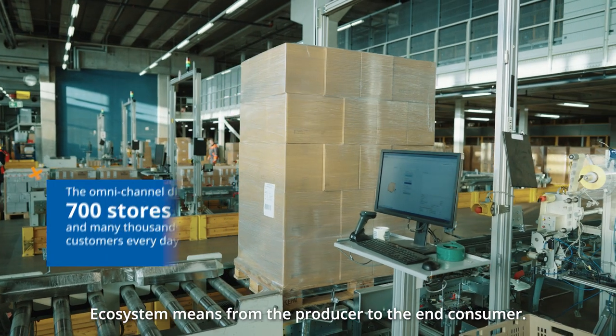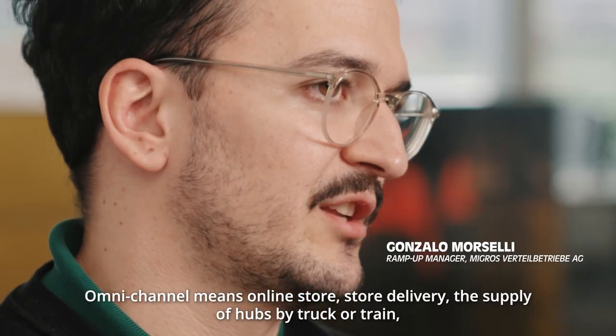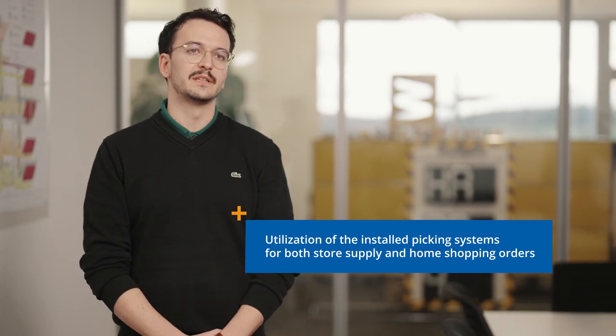Ecosystem means from the producer to the end consumer. Omnichannel means online store, store delivery, the supply of hubs by truck or train, service providers. Everything is integrated into one system.